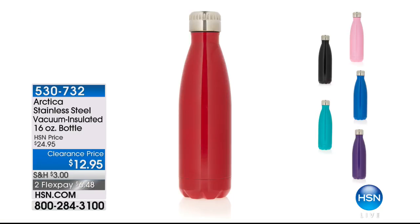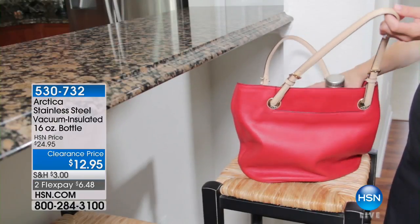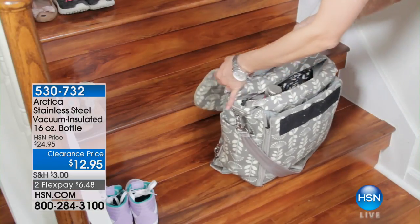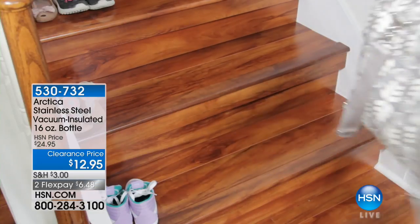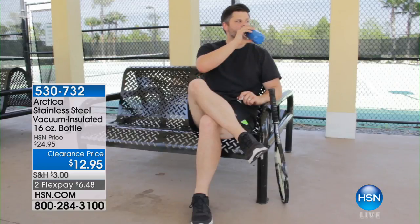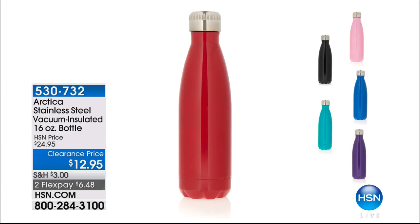Now, I have a steal of a deal for you. This is fabulous. You love Arctica, our stainless steel vacuum insulated 16-ounce bottle. They are on clearance for $12.95. There's a lot of competitors that charge a small fortune. I call it the whole paycheck water bottle. Right now, we have all colors. I'm going to buy several of these after the show, but I hope you don't wait that long because you might miss out on your favorite color because they're only $12.95. If you want your cold drinks cold and you want your hot drinks hot, that's what Arctica is all about.